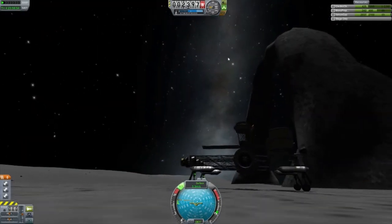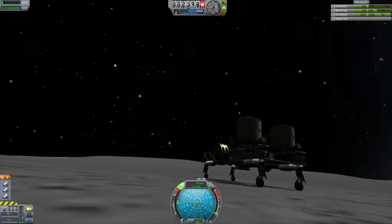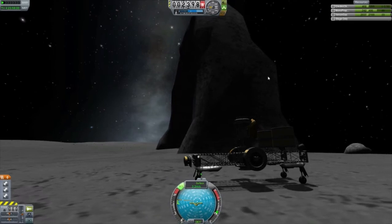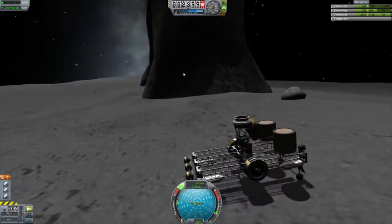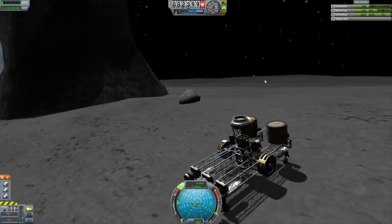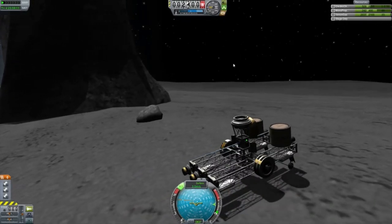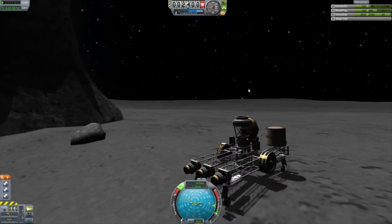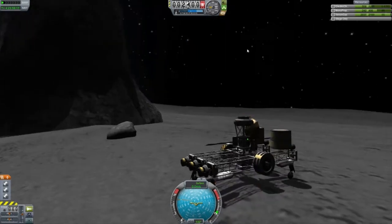But yeah, look at this big thing here. Who knows what the purpose of these are? Maybe there's some alien life before the Kerbals. Just want to slowly move over to the edge of the crater here. And brake, brake, brake, brake, brake. There we go. Yeah, right on the crater.